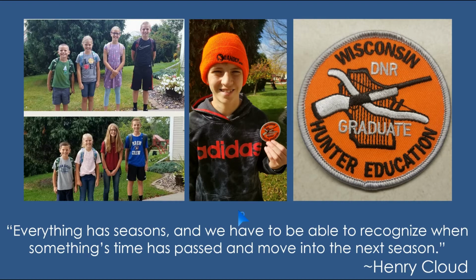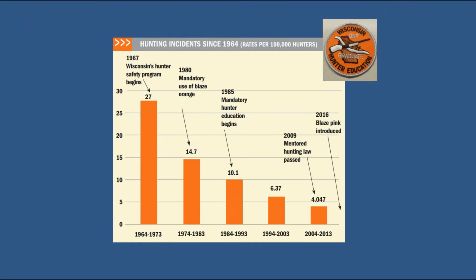So they go the whole day. It's actually about 6 hours, and they spend some really good time with some instructors, learning how to be safe in the woods, learning how to handle a weapon. And it was also a great chance for me to brush up on some of those things I learned. And of course, being the nerd that I am, I had to look into and review, hey, what's the history of hunter safety in Wisconsin, right?